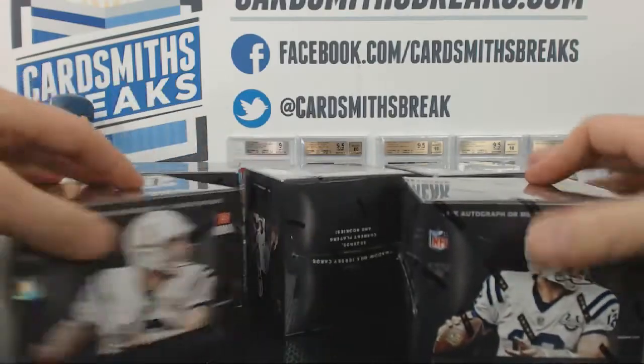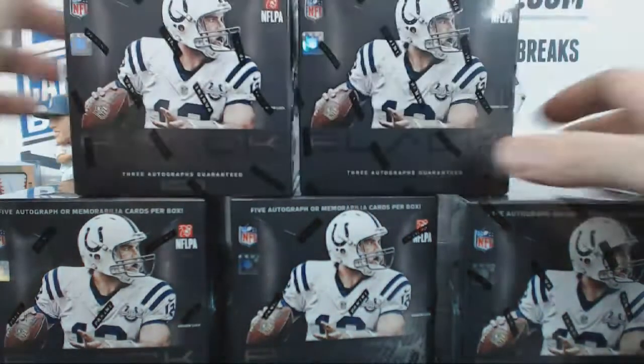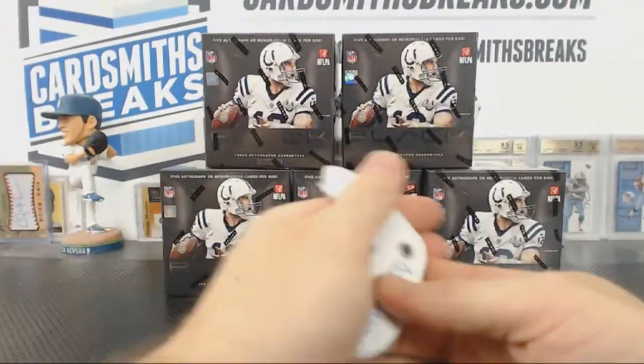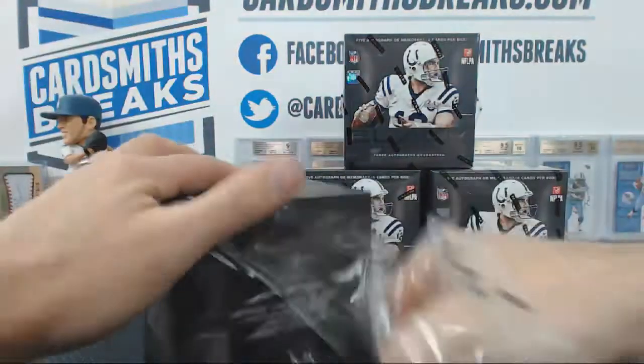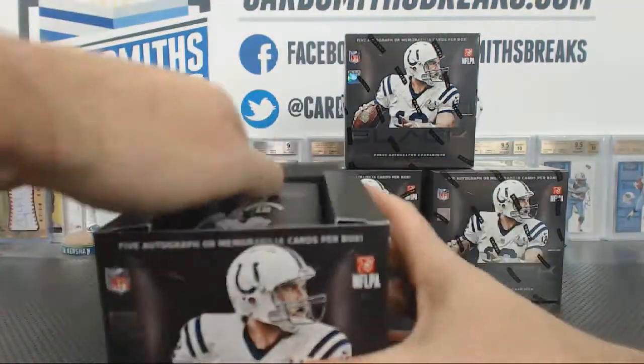Oh, they got a little Andrew Luck in the middle of the box. There we go. Five box inner case of black. Here we go. Yeah, triple threads, 49. Fill it. We'll do it tonight.